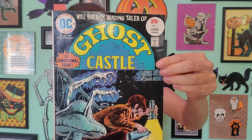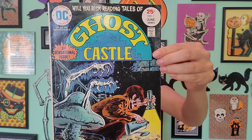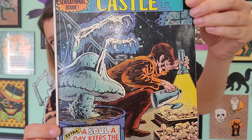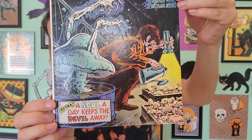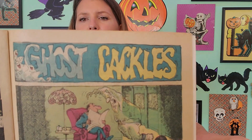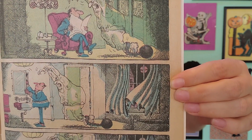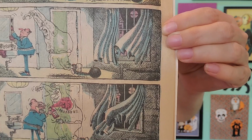Here's a title from DC called Ghost Castle. The mushroom is coming to life. A soul a day keeps the devil away. Ooh, so this was funny. This is a joke right here. That ghost was a little stinky. Needed some deodorant.